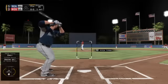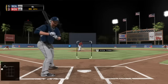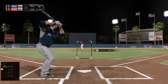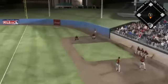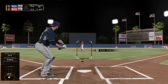Chris Iannetta gets another crack right here. He's got a hit in 3 tries to this point. First offering on its way. And that's inside for a ball. 1-0. Now a swing and a fly ball. After it is Castillo. But this is going to wind up a foul ball.